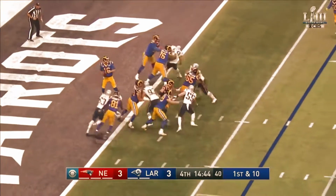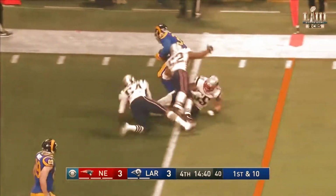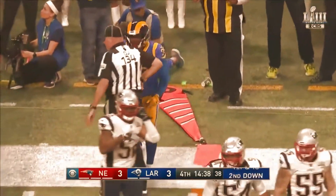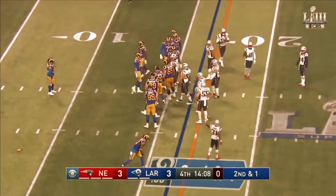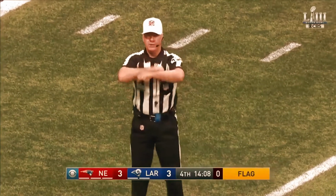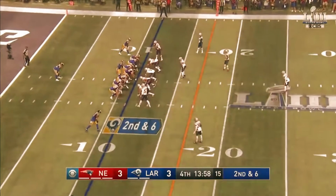Play action. Fake to Anderson. Goes to Anderson. Turns around on Hightower. Good effort by Anderson to turn what could have been a 2-yard gain into a 9-yard pickup. They just made a catch for 9. That's a quarterback flaw. He changes the play. Ball start, offense, 5-yard penalty, 2nd down. They backtrack to the 11.